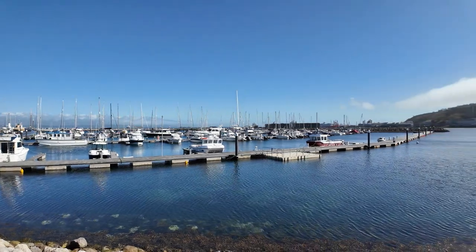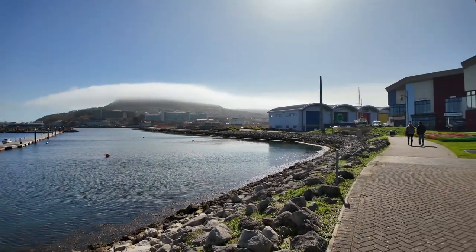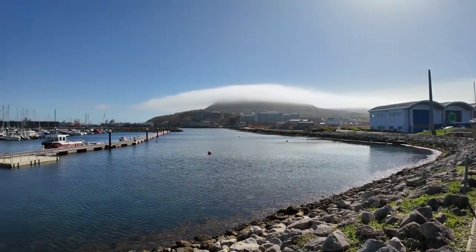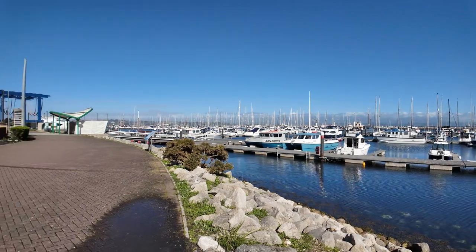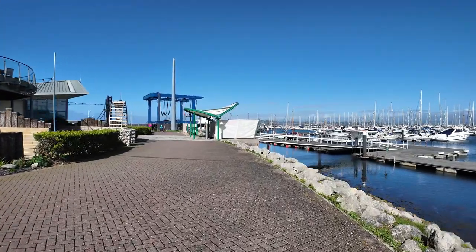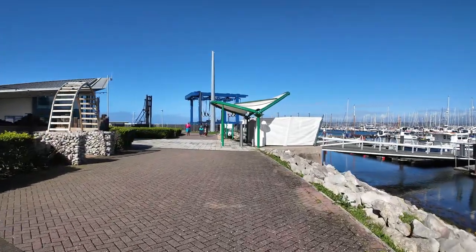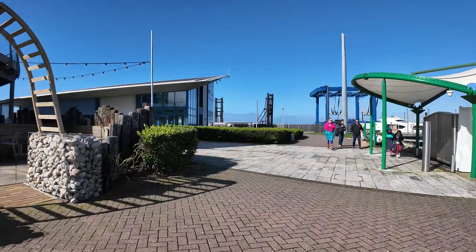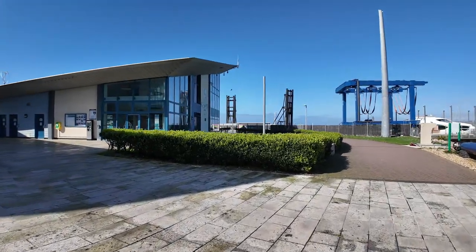Lovely view today, with the sun out. It looks really nice, because it was raining earlier this morning, so everyone thought it was going to be raining all day. Just have a walk around and see what's going on around here. No boats being unloaded on the water today.